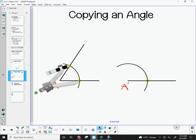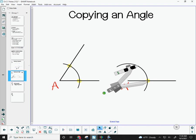Okay, now notice the point of my compass is on a point of intersection, right? I want to move my point to the point of intersection on my new angle. So move your point to the point of intersection on your new angle, and swing an arc so that it crosses the original arc.